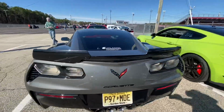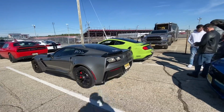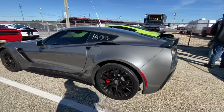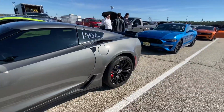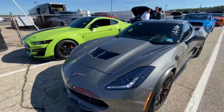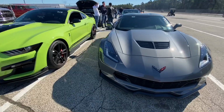Takes a second. But so far these cars both run 10.7, 10.6-ish. So very close race. Beautiful. Z06. We're both on street tires here. He's got the Michelins. Just so you guys know, we both already ran 10.7. So we shall see what happens.